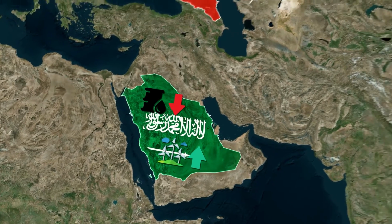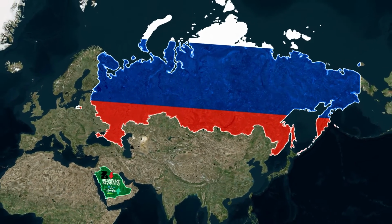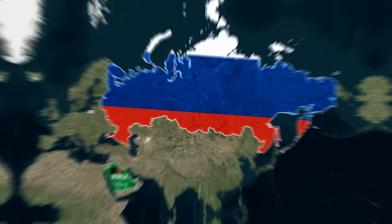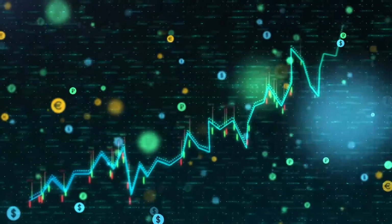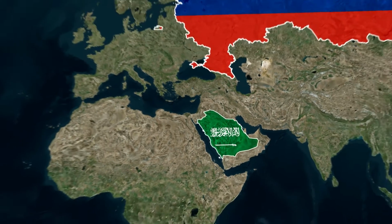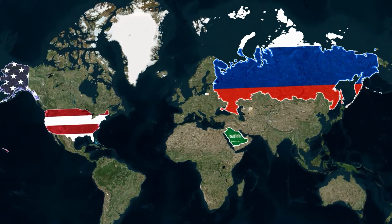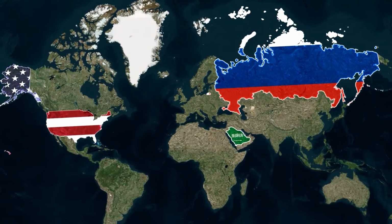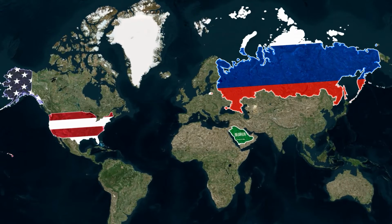In this pursuit, Saudi Arabia has found an ally in Russia, another major player in the global energy landscape. Both countries share a common goal of reducing their reliance on oil as their primary source of revenue. This alliance could potentially alter power dynamics in energy markets globally, and particularly between Russia, Saudi Arabia, and the United States, traditionally one of the world's largest consumers of oil.